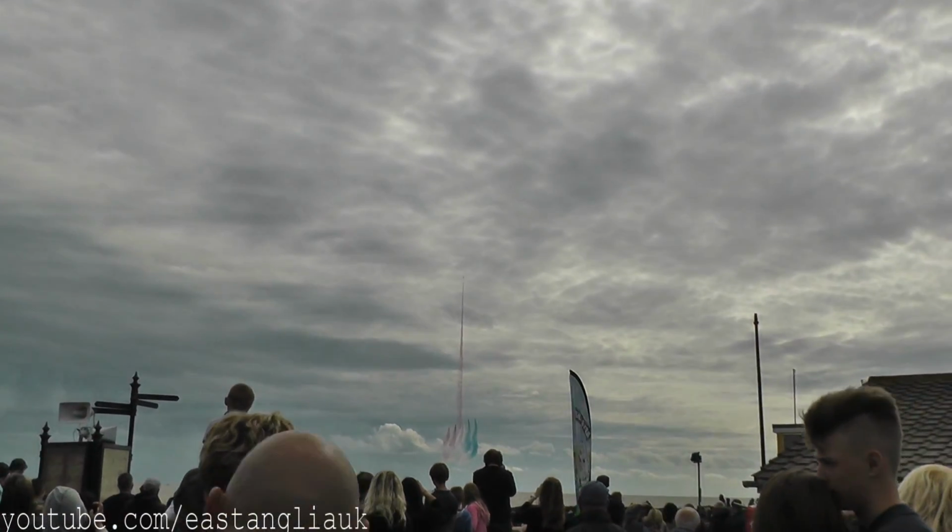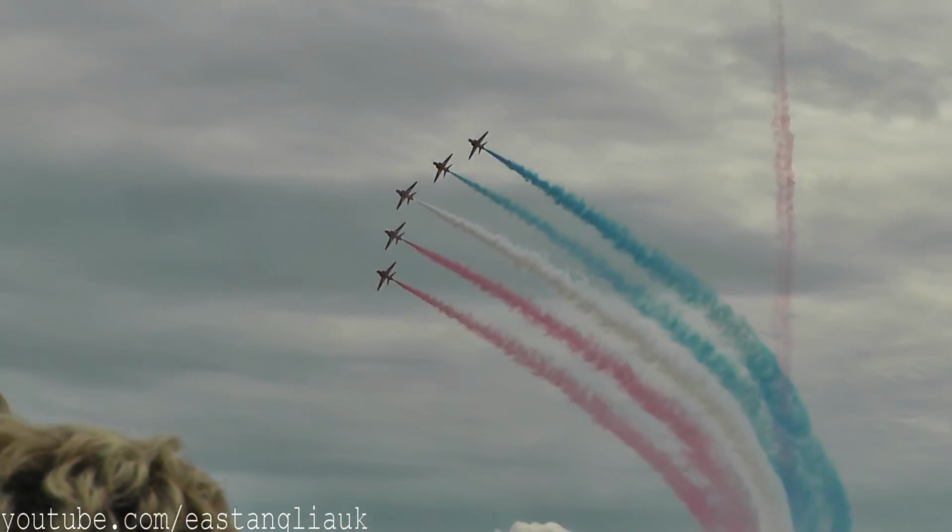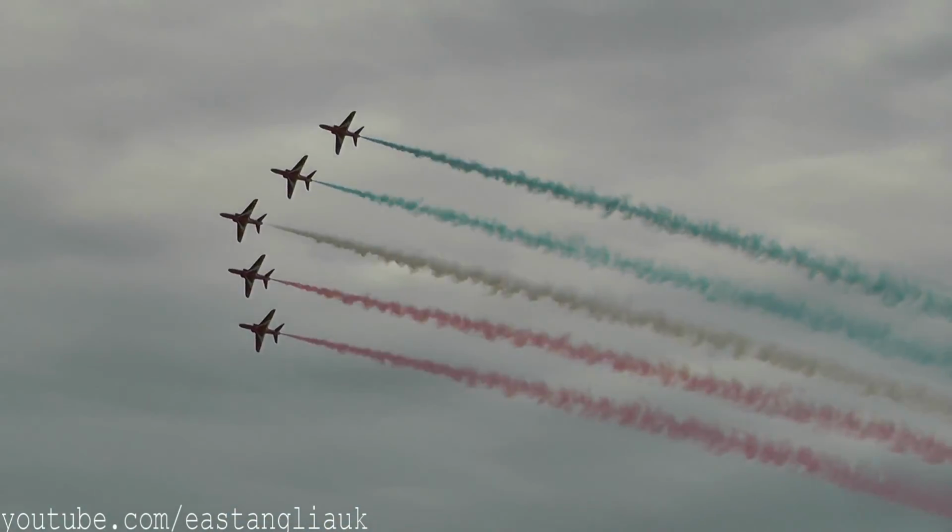Climbing steeply, drawing a red, white and blue stripe. Here's Red 9, he's Flight Lieutenant Joe Hurston, a second year pilot with the team, a former Tornado pilot and Hawk flying instructor.